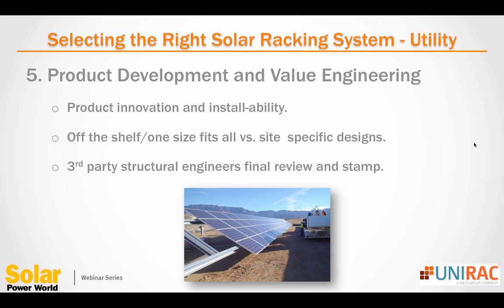Basically, off-the-shelf, one-size-fits-all components and pieces are real common in residential and light commercial racking. However, with the size of large utility projects, that's not always the most cost-effective way to do it. Here at Unirack, and there are other racking manufacturers that provide custom designs for each project, each specific site, to better fit the size of the beams and material, maximize and optimize everything to fit the specific site.